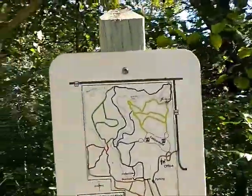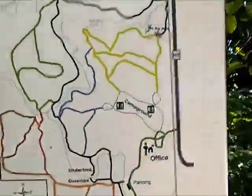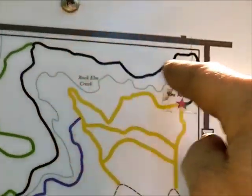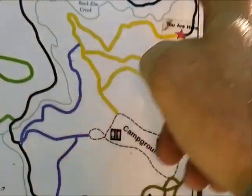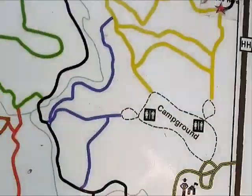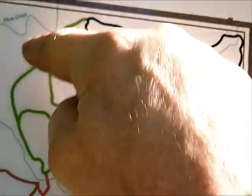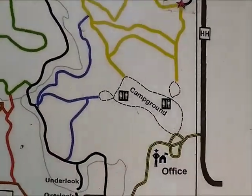Okay. Yeah, we're trying to figure out where we are on this map. If we go that way, then it's that. But yeah, see, this is the Rock Elm. This is the first bridge. Here's the second bridge. The Rock Elm goes down here, and I've prospected up to here, maybe. On there, I haven't really. I did a little bit around in this area. Other than that, I've really not.